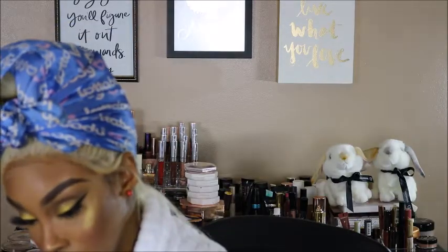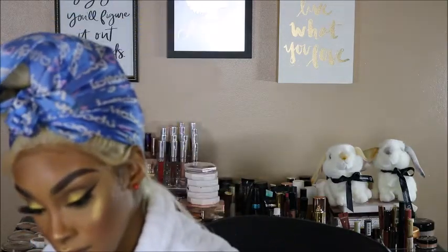This is a highlighter that I cannot put down. I love it so much. I think that's why I used it today, even though it was quite unnecessary. I just love using it. It's so beautiful, and it's definitely a must-have. I found mine at Ulta.